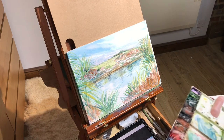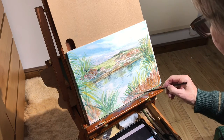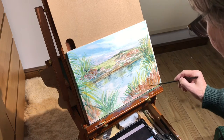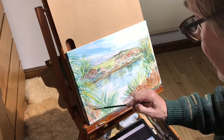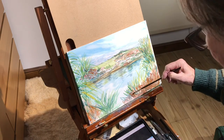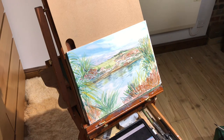I think I might have a little bit of burnt sienna as well. This was quite a tangle of vegetation here. So I've got a little bit of sienna there. I think that's raw sienna actually. Not burnt sienna, raw sienna. Gives some depth. Put a little bit of darkness. So I'm hoping that your eye is going in there, is drawn into it.